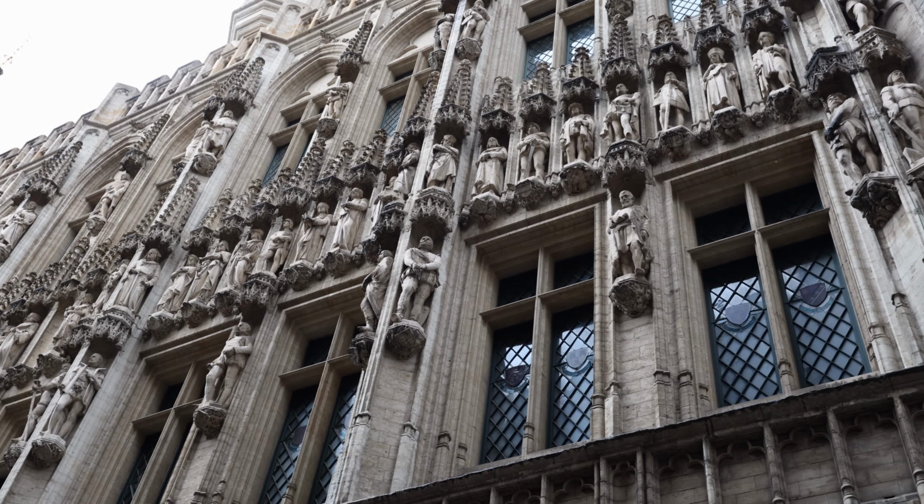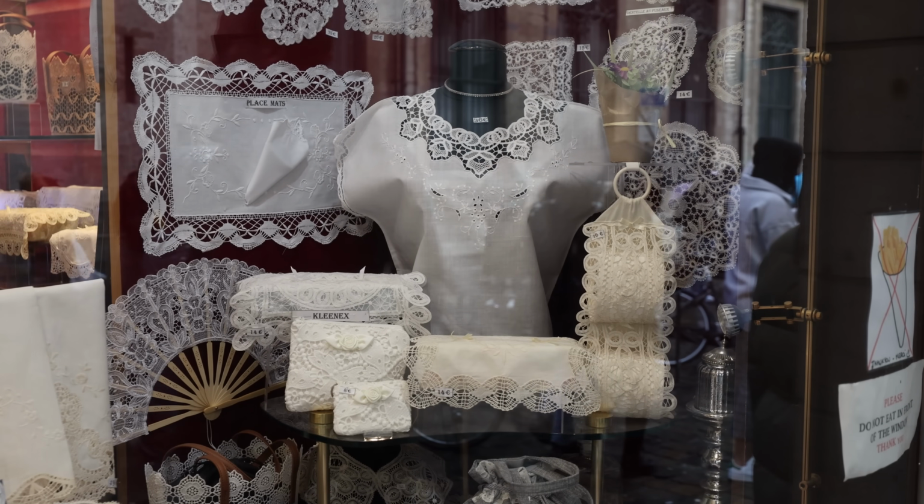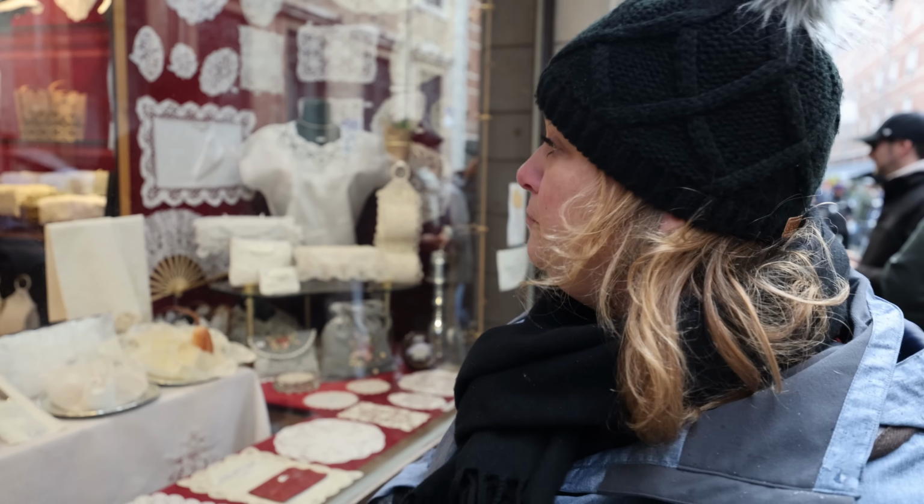It's really cool. Something else Belgium is really known for is their lace. It started in Bruges, but it carried over into Brussels. So you will find these lace shops all throughout the city. It's a little bit more commercial now than it was back in the day, but I think you can still get handmade lace pieces here and there.